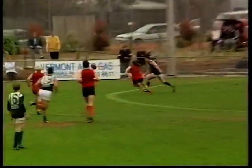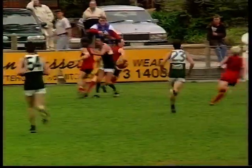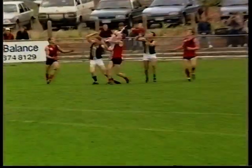Kicked away there by Williams. Puts the ball to attack. Paddled by Nelson. Darren Nelson plays it in front. Needs support. Lost it. Gets a kick. Puts the ball deep to attack at the back.